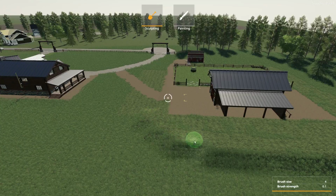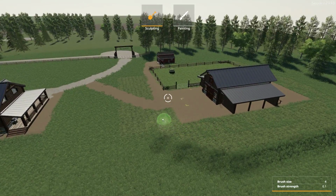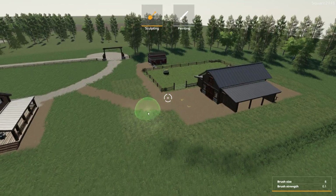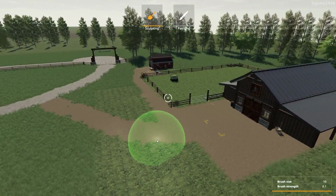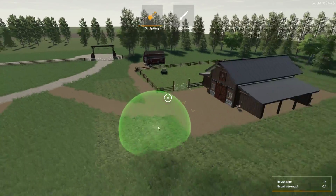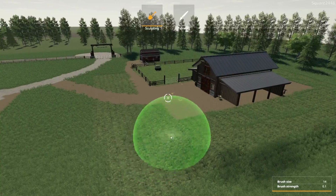But if you do have any cool ideas here with this new ranch, please let me know. Really am excited for it. I've been waiting and putting a lot of work here into the map to get us to this point here. But let's get this a little bit bigger just like this and just continue to smooth it out. And I think that should do it. Oh yeah, here we go. Perfect.